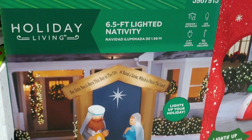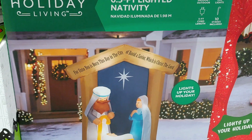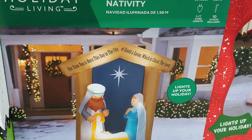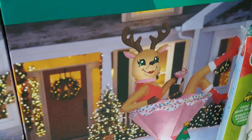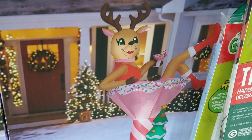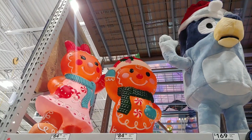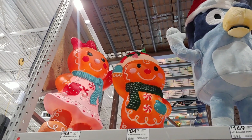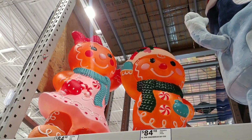I'm just going to show a few things. I'm not going to show everything here because we are heading to do a few errands. Look, she's inside a martini glass. How cute. They need a little Gingy in there to accompany her. 7 foot lighted reindeer wood drink for $139. So on to the next Gingy shopping adventure. How cute. Let me zoom in so you can see a little bit one more time right there.